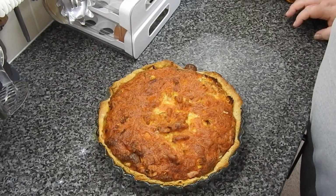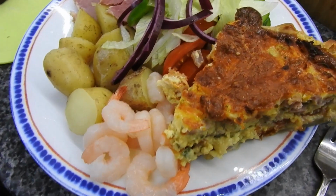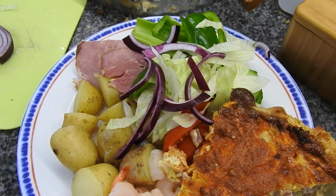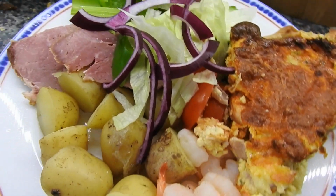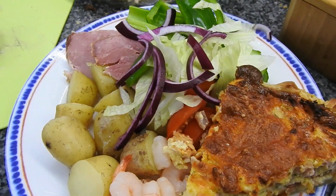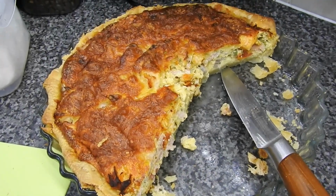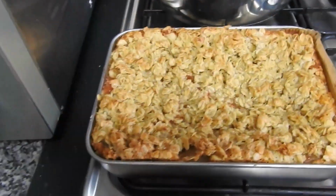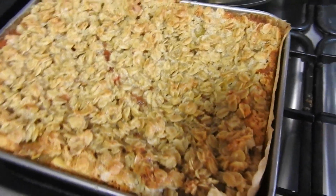So the quiche is out. That's all sorted. And that is dinner for Sunday. There's the meat, quiche, prawns, and all the other little bits and bobs. That's what was left. And that's the crisp bars, rhubarb crisp bars.